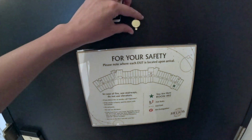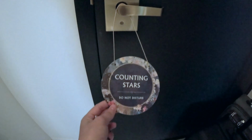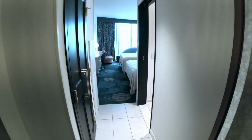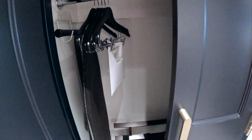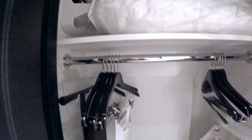Okay, so with every door you have your peephole and you have your safety lock here. You have the ability to do your do not disturb. And then right here you have your lights that allow you to do on and off for everything. And then you also have drapes. Let's see. Oh, amazing. So the drapes will move. And then when you walk in, you have a mirror here, full length. Closet. An ironing board, a thing for your luggage, extra pillows, iron, and a good amount of hangers, and a safe.